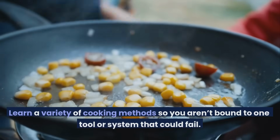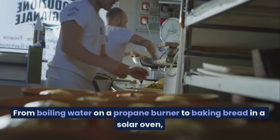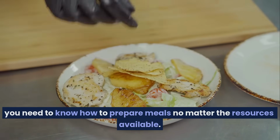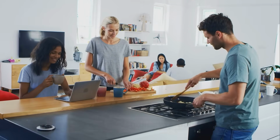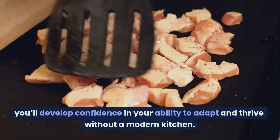Learn a variety of cooking methods so you aren't bound to one tool or system that could fail. From boiling water on a propane burner to baking bread in a solar oven, you need to know how to prepare meals no matter the resources available. Treat every meal as a chance to practice. This way, you'll develop confidence in your ability to adapt and thrive without a modern kitchen.